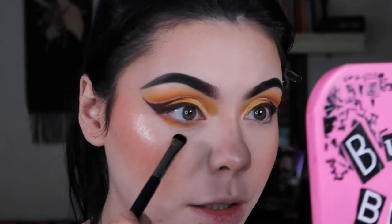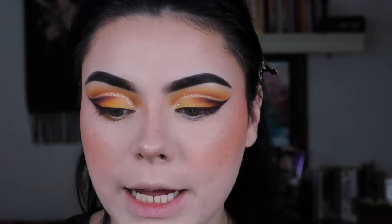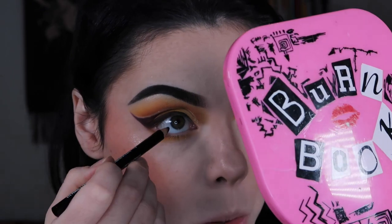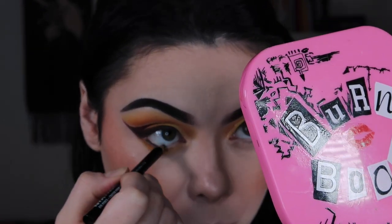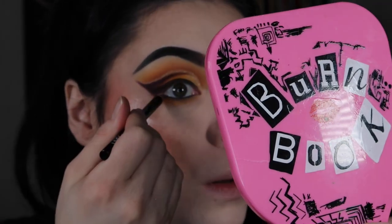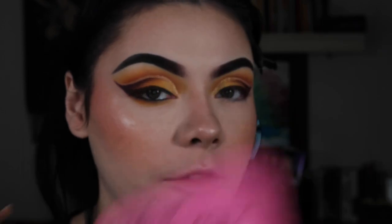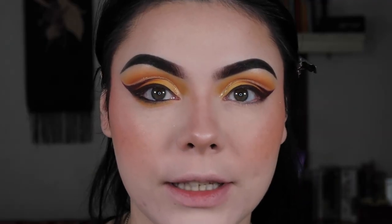Then I'll take the shade Vision and buff that out. I'm just gonna take a black pencil and put a little bit of that in my waterline. And that's gonna give me the depth under my eye. Look at the difference.